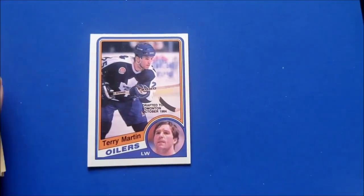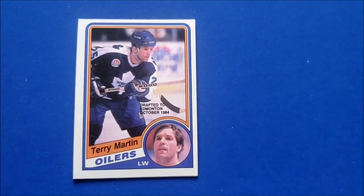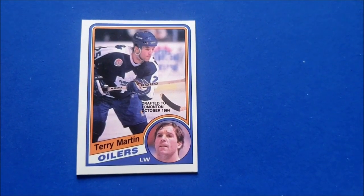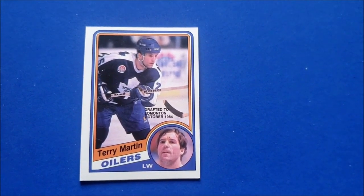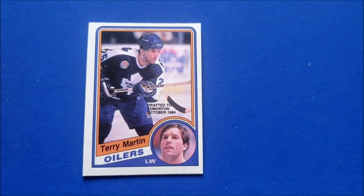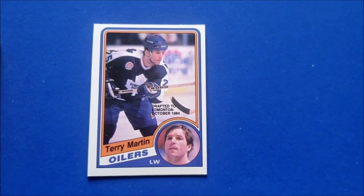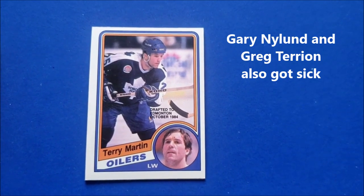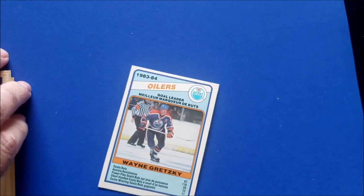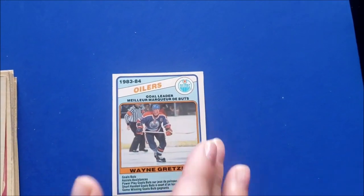Terry Martin. He's shown here wearing Leafs colors. I talked about him with Toronto in my previous video. He actually only played 4 games with the Oilers before being sent to the minors and then traded to Minnesota. Actually, in that season with the Leafs, he was eating at a deli in New York and got a serious case of food poisoning and missed 3 weeks of the season. Yikes. And the last one is the Oilers team card with, of course, Wayne Gretzky.